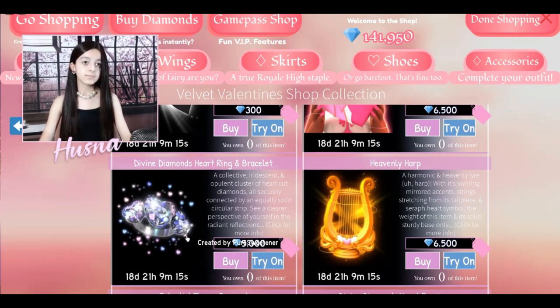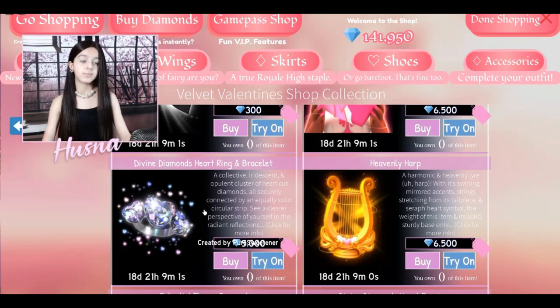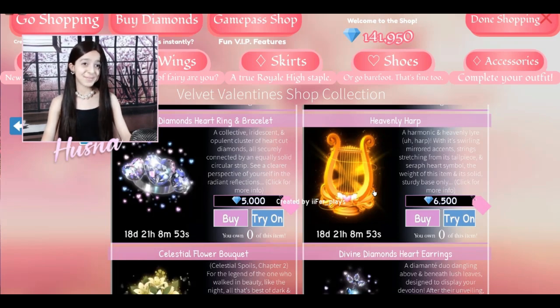Oh, wow. This is so pretty. The divine diamonds heart ring and bracelet. This is beautiful. It goes, wow. I can just marry my own self. This is beautiful. Wow. I can marry my own self. Yes. But I'm just too little to marry my own self.